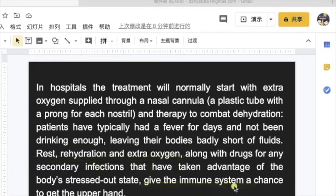So these three things give who? The immune system what? A chance to get the upper hand. Upper hand means that you're winning. If you play a game, the top of the hand is the one that's winning. So give the immune system the upper hand, they can win. Help the immune system work again, to win.